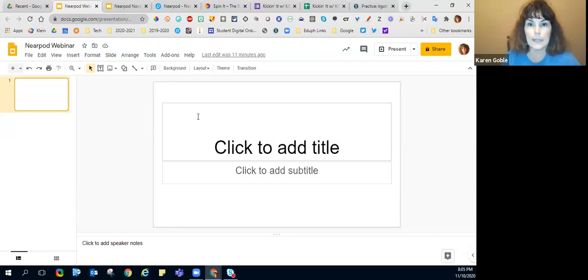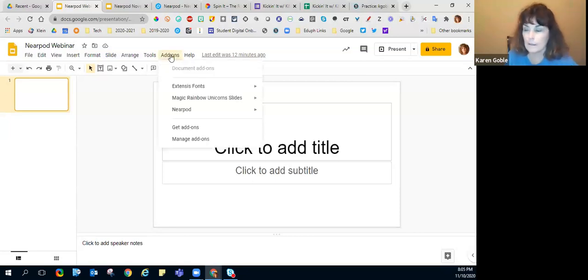We made our presentation first, then we went in and started adding the Nearpod activities. So once you open your Google Slides, you will need what's called the Nearpod add-on. So you go up here to the very top where it says add-ons. You will click on this. Then you will go to get add-ons if you don't already have Nearpod added.